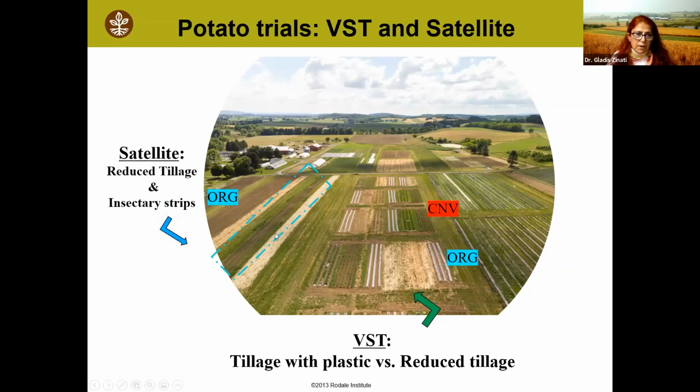The satellite experiment is nearby, and any of the information we would like to test and feed into the vegetable systems trial, we combine as systems here. In the satellite experiment, we have reduced tillage similar to what we have in the organic or the conventional, but in this case, it's only organic. But I included insectary strips, which you could see over here on both sides of the system. So you can see them over here as well.